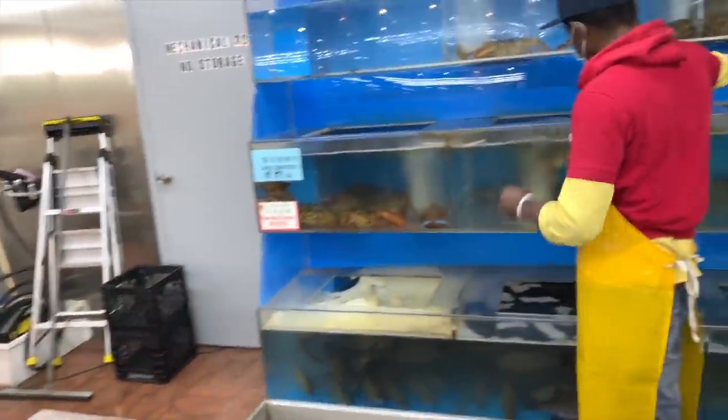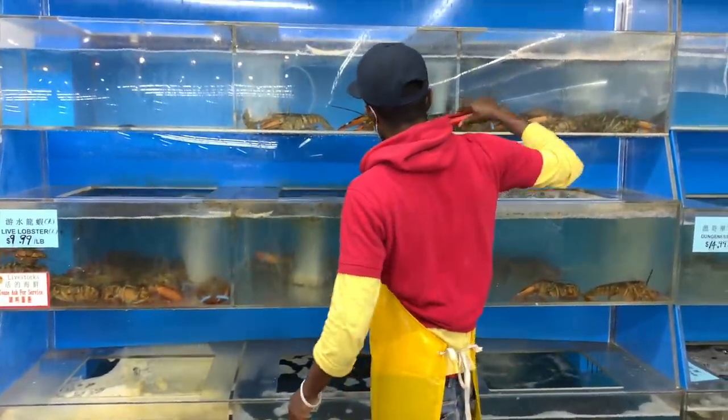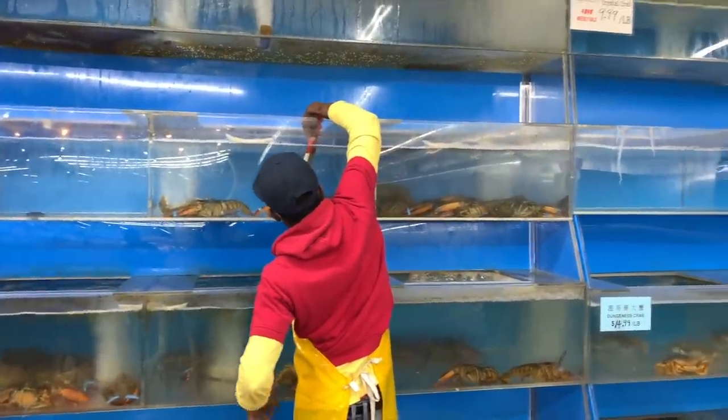Pick a nice big one, about the same size. All right.